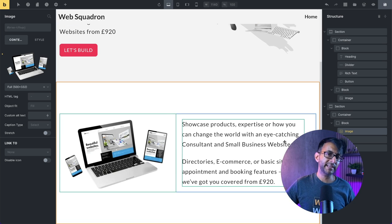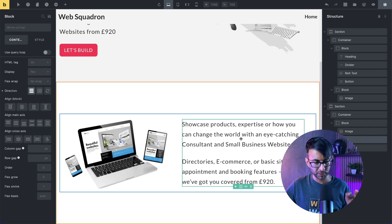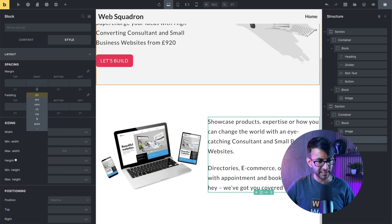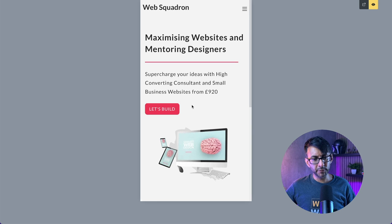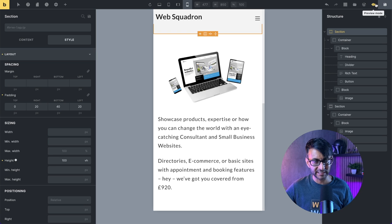Because I've already duplicated the section above, I don't need to do too much to it, except if I go to this block with the text... This had, if I recall, yeah, it had 50 on the right, which I want to get rid of now and put that on the left, a bit of spacing away from the image like that. And when you view it in the mobile, you've got your section like that. It's maintaining the left and right 20 pixel padding. So that's where sometimes it can be quite quick and easy to do that.